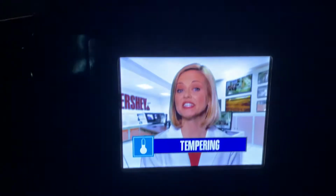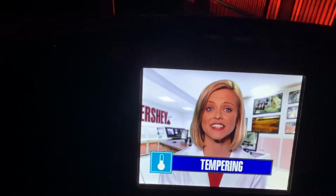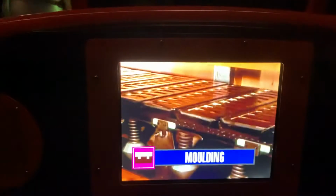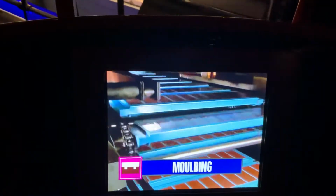After conching, we temper the milk chocolate, heating and cooling it to just the right texture and consistency. During tempering, we can mix in other ingredients such as roasted California almonds. Next, we pour the milk chocolate into molds and send them on a bumpy conveyor ride. Then we send the molds through cooling tunnels that solidify the chocolate.